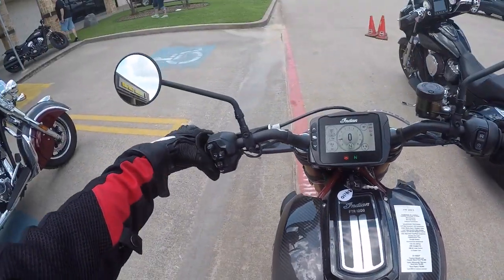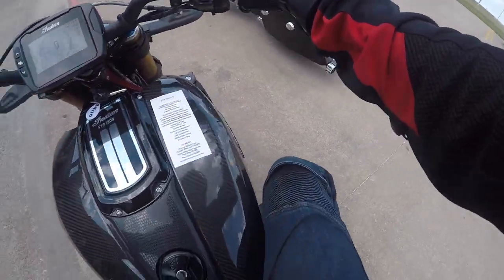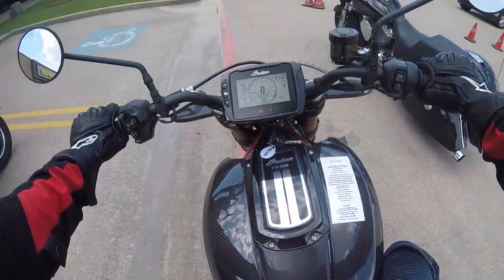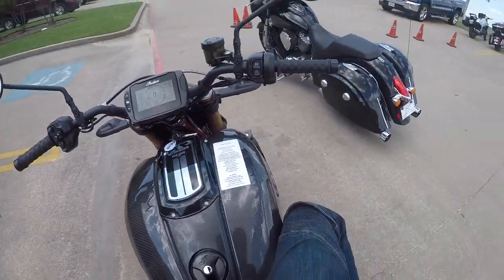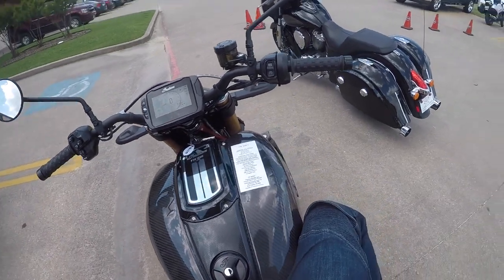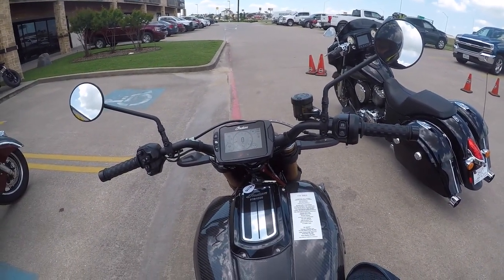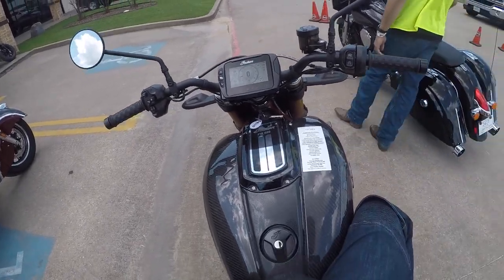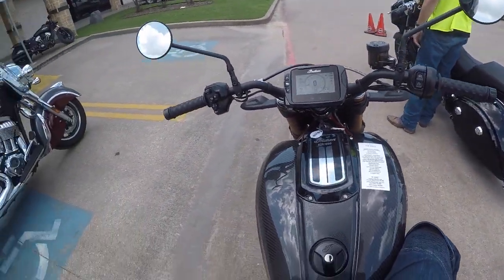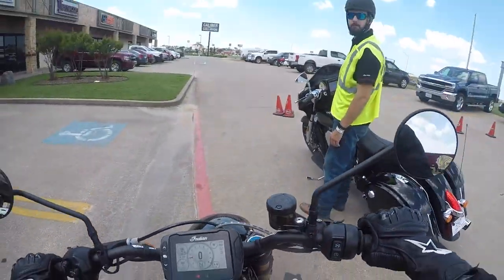Okay, first things first, clutch pull is super light. Front brake light, rear brake light. Oh, the bike is on the taller side. I sat on it already. I am able to flat foot it, but it is a taller bike. I would say it's similar to a Triumph Street Triple, maybe a little bit taller, but it is not cruiser height at all. So do not go into a test ride thinking this bike is cruiser height, because it is not.